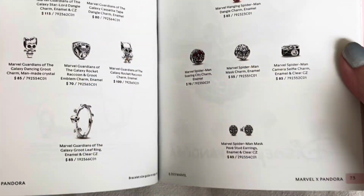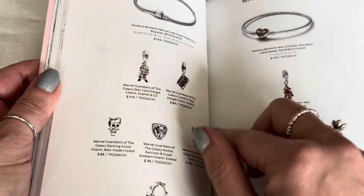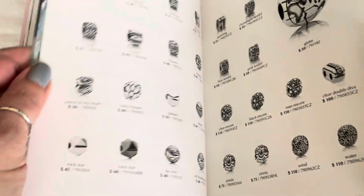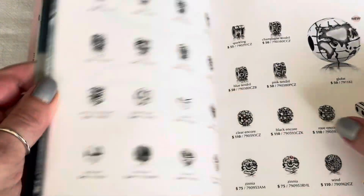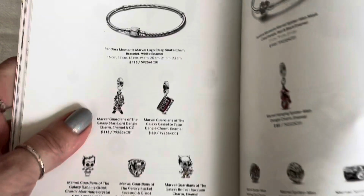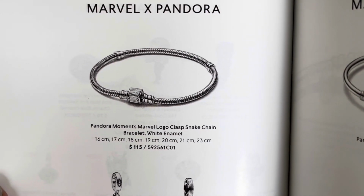They really spaced it out. Can you imagine if they grouped it all together like how they used to do, about four across? Do you remember this? This would be the thinnest catalog. So maybe if they wanted to save on paper, they could do that in the future.